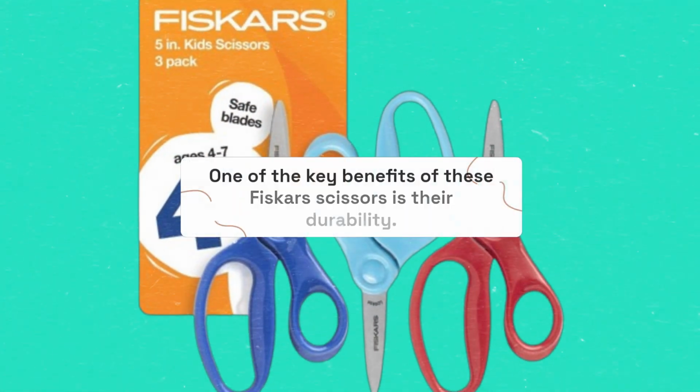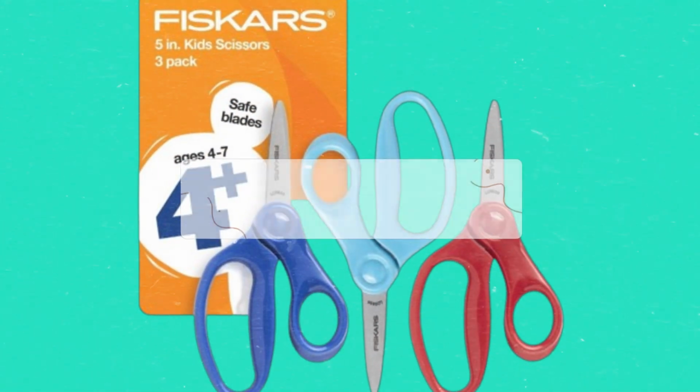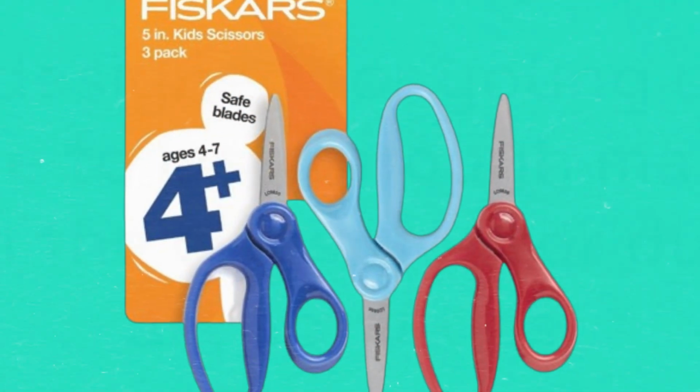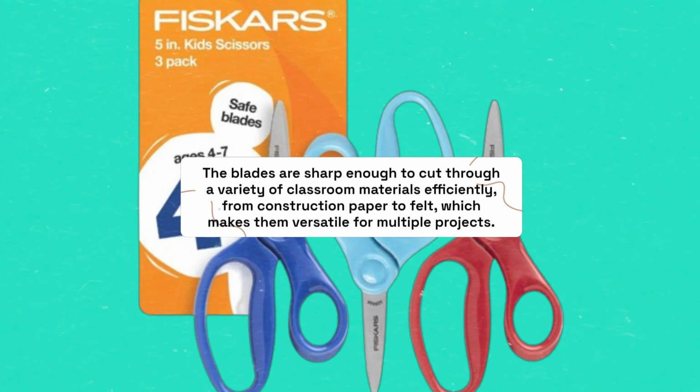One of the key benefits of these Fiskars scissors is their durability. Although designed for young users, they are made to last through many uses, whether in the classroom or during home art activities. The blades are sharp enough to cut through a variety of classroom materials efficiently, from construction paper to felt, which makes them versatile for multiple projects.